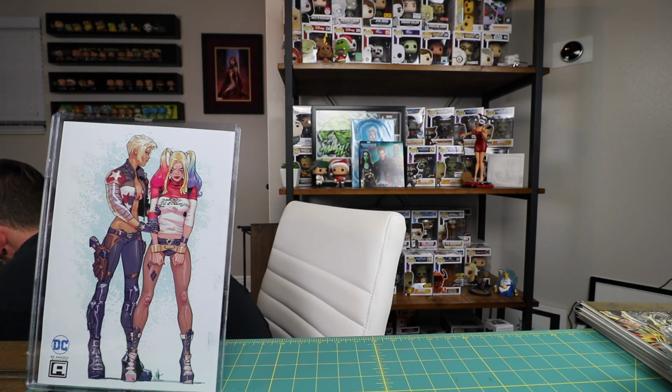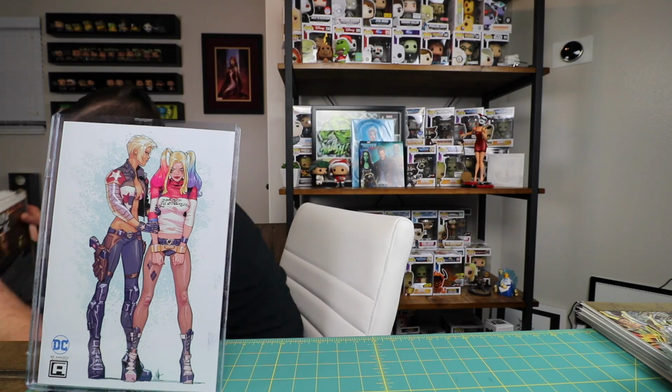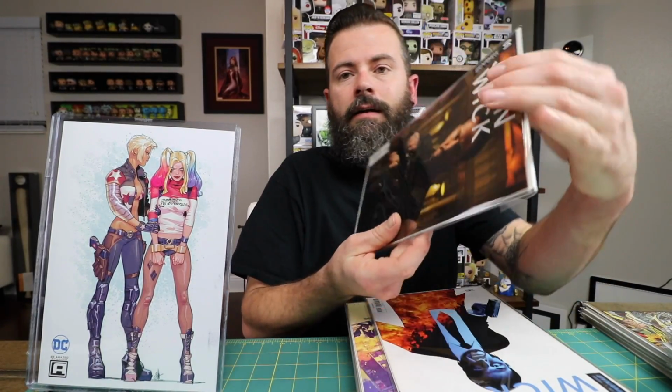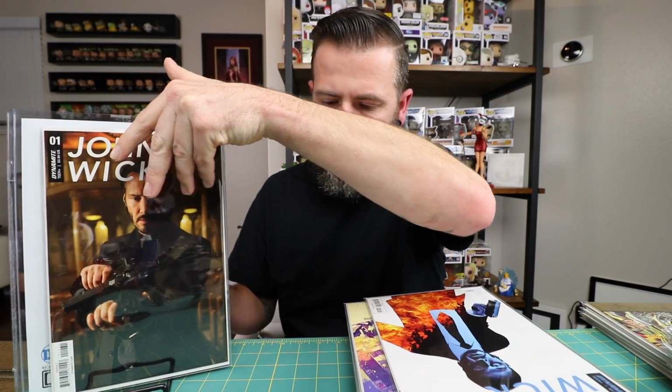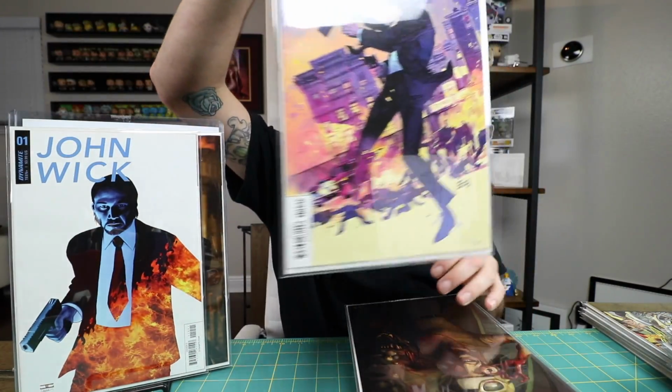Oh my lord. I got my John Wick books in. I'm not sure if I showed these or not, but they were in my box of stuff that I got this month. So I got covers B, C, and D, which were missing from my last shipment.